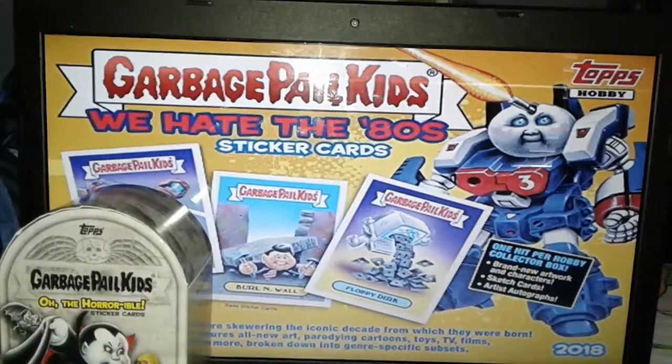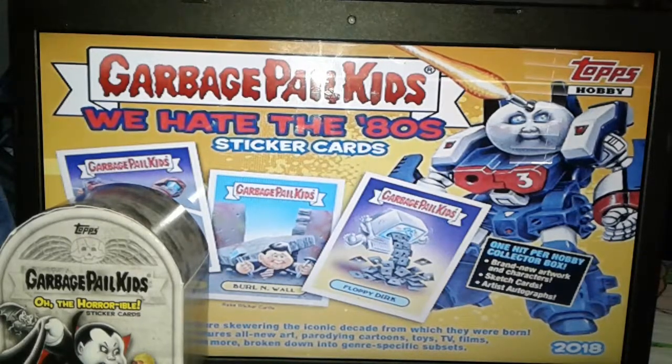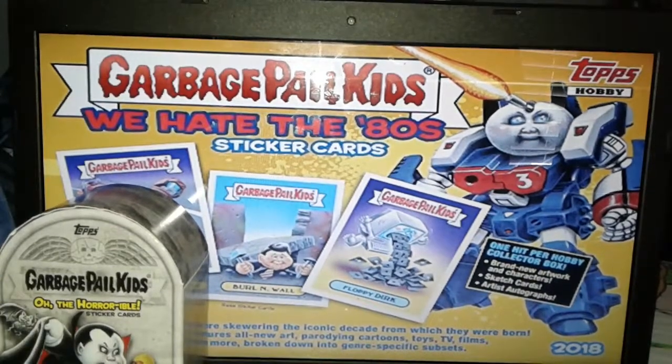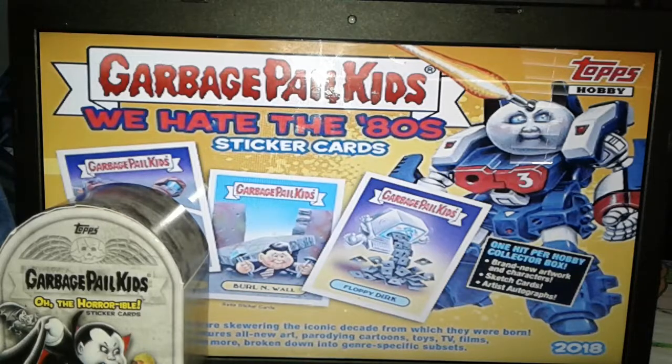Put that over there. And also, when a character is on a box, that makes it where everybody wants that character. Like when Atom Bomb is on a box, everybody wants it. When Roybot was on a box, everybody wants it. When Nasty Nick was on a box, which is what that character is, everybody wanted it. And for the new 2019 line, it's the We Hate the 90s. That was the Oh the Horrible line. I have all that. But the We Hate the 90s is, I was the first one in the whole 5th grade to get this. So, yeah.